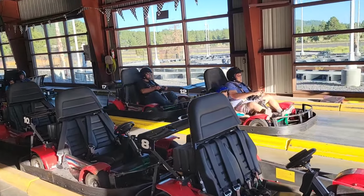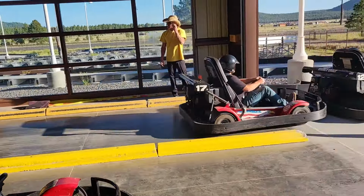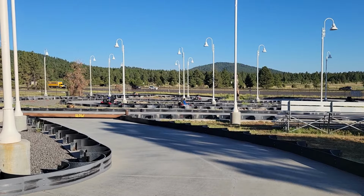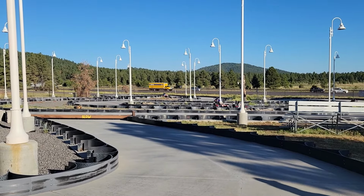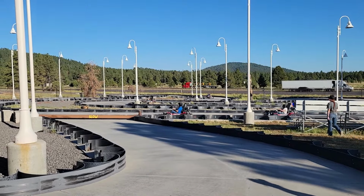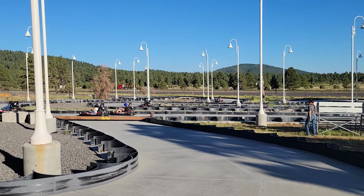And that KOA, let me tell you something, that was family entertainment, family fun. I could tell people had been coming there for years. They got a pool and they got a little gift shop. You can buy ice cream and you walk next door and ride the go-karts. It really had a great Americana vibe.